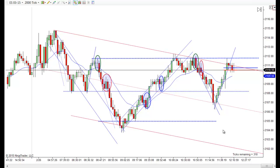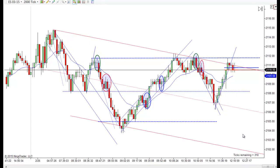It is Thursday, February 26th. This will be our chart lesson for today. I'm doing this early again today. I didn't come in until about 10:30.